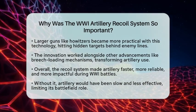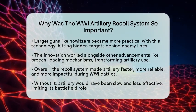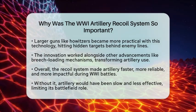Thanks to this innovation, artillery became a key force in the war, helping to create the devastating and intense battles that defined the conflict.